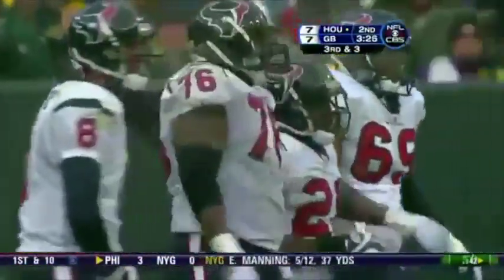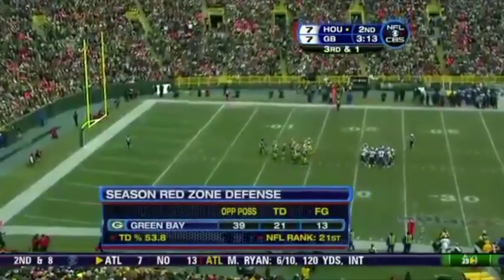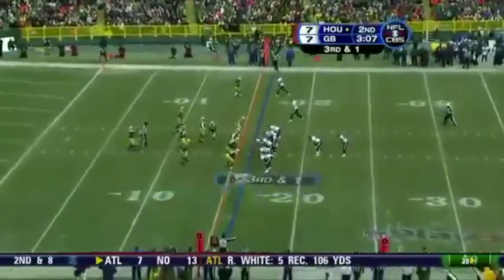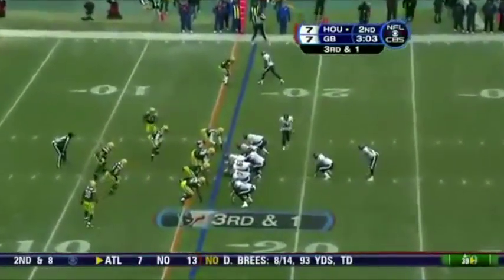We mentioned at the top, Gus, in our tools to victory, Houston's got to stay balanced, with the run and the pass, and I think they're doing that. Slayton's had some really productive runs and even a big play. And you also think they're passing. But the key has been, Gus, as it has been all year for the Texans, can they keep from turning the football over?